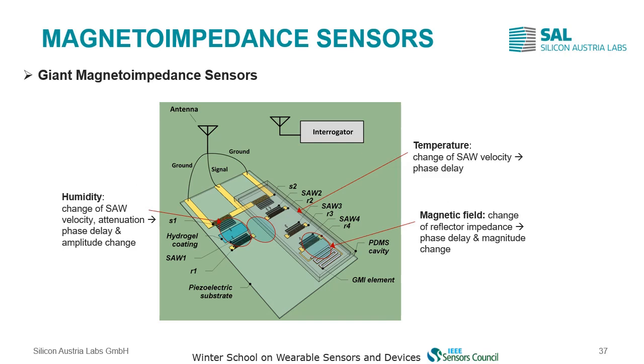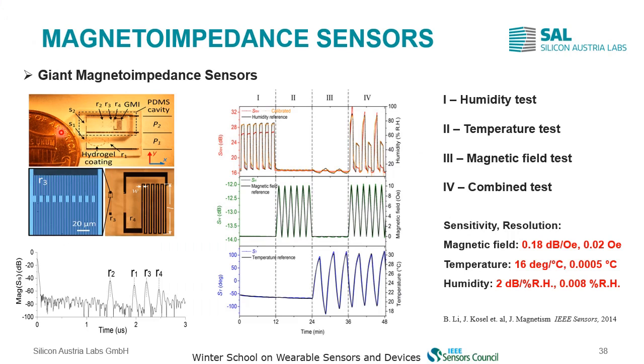We then expanded this concept by making a passive wireless and battery-free multifunctional sensor. It still included our GMI element, but now it also had a temperature sensor and a humidity sensor. The humidity sensor was realized by hydrogel coating on a delay line, which changed the velocity of the surface acoustic wave. The sensor was still very compact, as you can see here, and now we had 4 distinct reflection points. One was for the reference and the other 3 for the sensors.